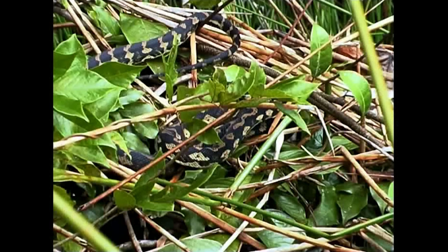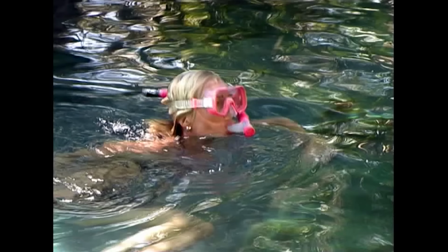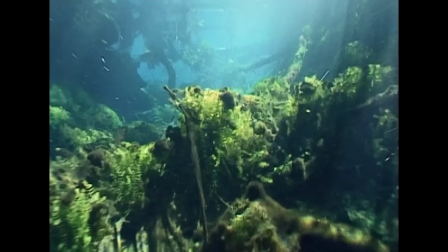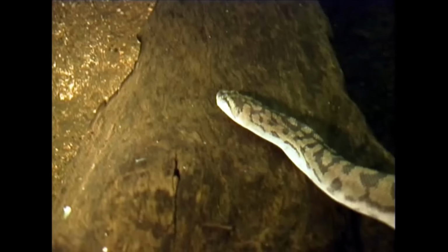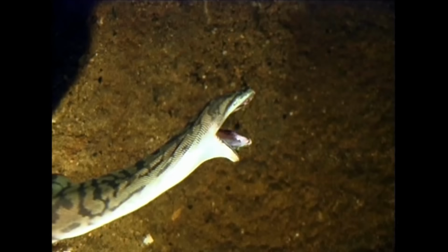The oasis has its own serpents, fortunately harmless to Lynn. The carpet snake protectively coils around her clutch of eggs. The file snake lives a life underwater, periodically rising for air like a sea snake. It's so named for its coarse, rasp-like skin.